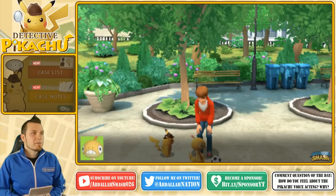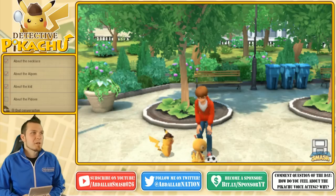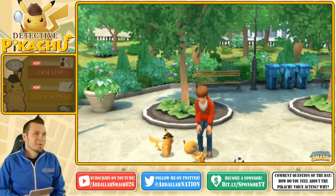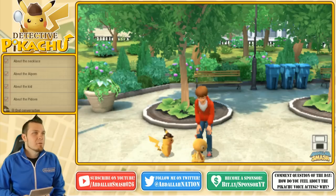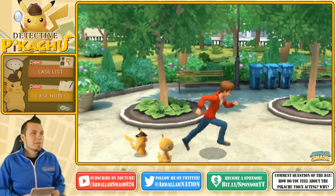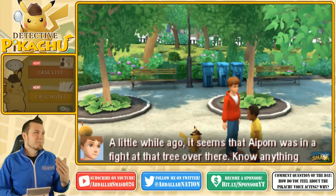Is that kid your partner? Oh, a ball came flying at Scraggy. Scraggy kicked it, and they became friends. Ever since then, Scraggy's been coaching him. Okay. What did the P-Dove like? Scrag. You run into them many times, but they're still aloof, eh? Alright, so Scraggy's not really giving us information, but this kid. Tell me everything about everything.